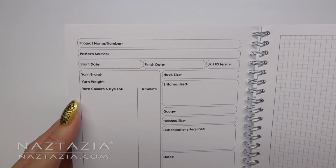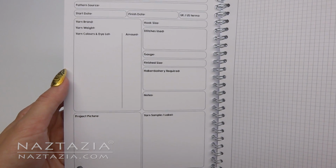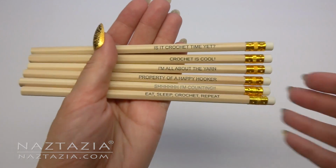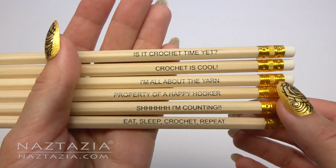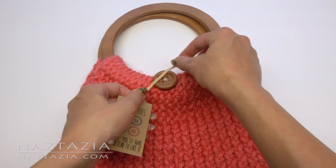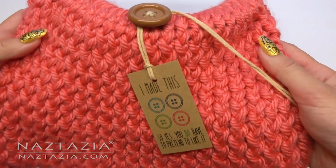You can write down the pattern's name, what color yarn you are using, as well as hook size. They also have these cute yarn ball stickers, which I like to use on the back of envelopes. Their pencils are cute and funny, especially the one that says, "Shh, I'm counting." I especially love their gift tags, most of which can be used for both knitting and crochet.